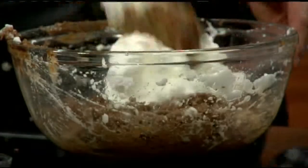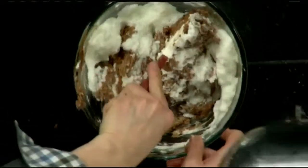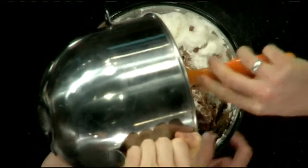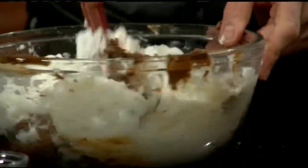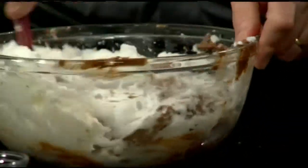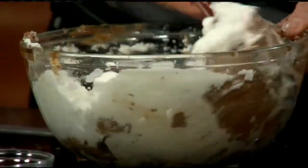Lump one. And this is what we call folding in. It's a very awkward maneuver where you think of this like a clock: you bring the spatula down from 12 to 6 o'clock and fold it over. Because if you were to just mix it in with the spoon or with a blender, you take all the air out.